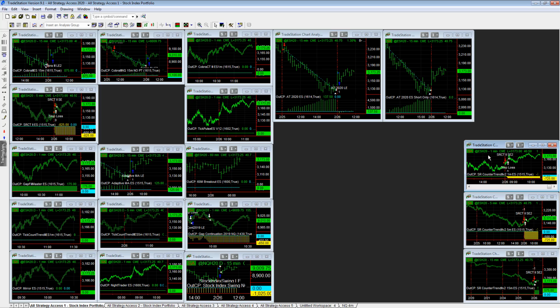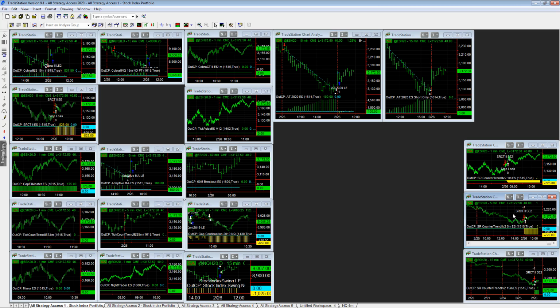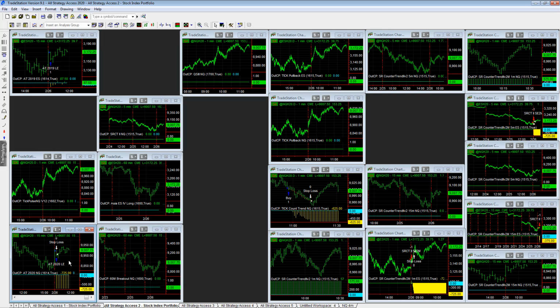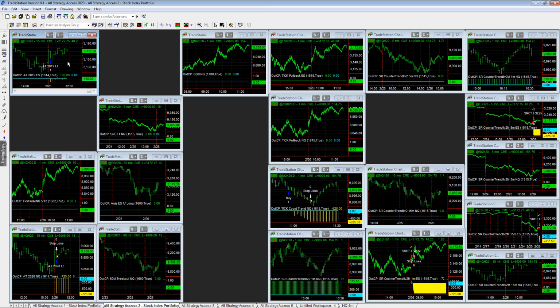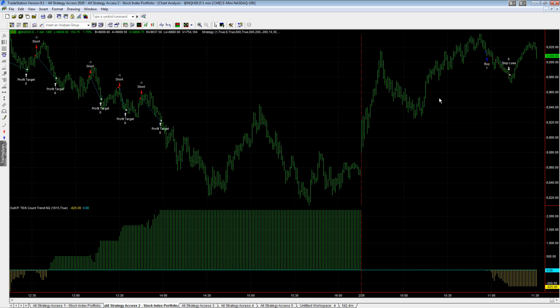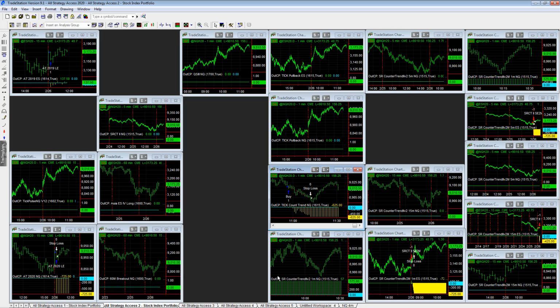So SR Counter Trend 2 V2 1M, E-mini S&P minus 725, SR Counter Trend 2 V2 5M minus 725. Those are the trades in this workspace. All Strategy Access to Stock Index Portfolio: AT 2020 E-mini Nasdaq minus 725, AT 2019 E-mini S&P 112.50. Tick Count Trend NQ had a big day yesterday, over 2,000. Minus 625, stopped out today on the long side.